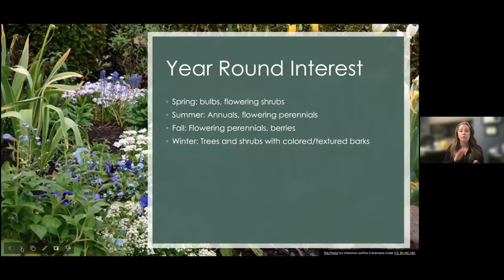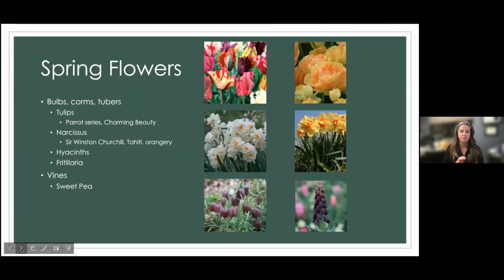Okay, so we're going to go through spring, summer, fall, and winter, and we're just going to jump right in. So your spring flowers are the classic, your bulbs, your corms, your tubers, right? So we're thinking about tulips. There's so many in every color, shape, and size at this point. The Parrot series and Charming Beauty are some of my favorites. Charming Beauty is this yellow up here at the top, and to me, it looks very peony-like.